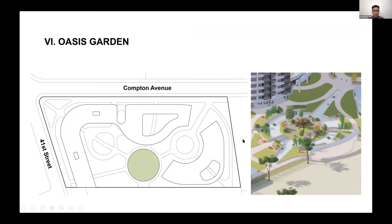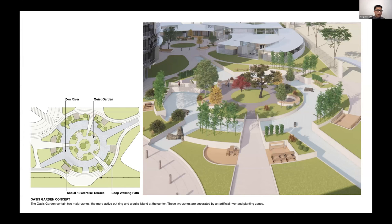And finally, this is the Oasis Garden. It is the destination of all the landscape access paths. This Oasis Garden consists of two portions. The outside ring is much more active, and the inside island is designated as a quiet therapeutic garden. It's separated by the Zen River, which I'm going to introduce in the next slide.